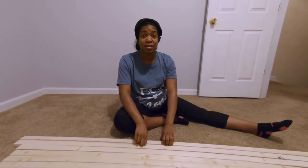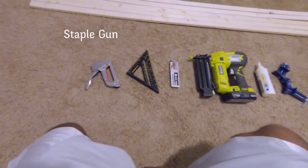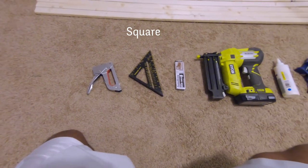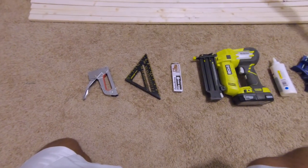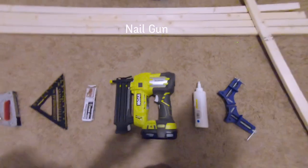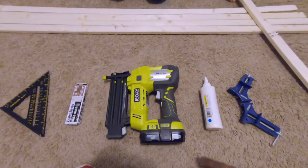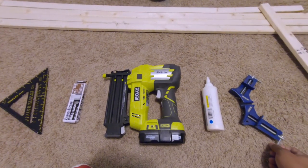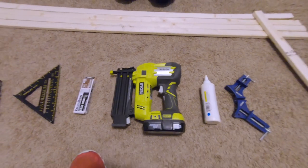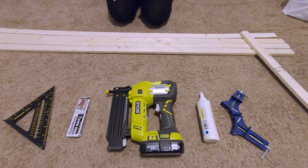So we can show you how it's supposed to look, how the frame looks. The material that you need is a staple gun, a square, just for making sure everything's straight, brad nails if you're gonna use a nail gun. We use the Ryobi Airstrike Technology nail gun. You're gonna want some wood glue. There's a cool device by Irwin that makes sure that you're square. You put the piece of wood in, you tighten down the vices, and it pulls it straight.